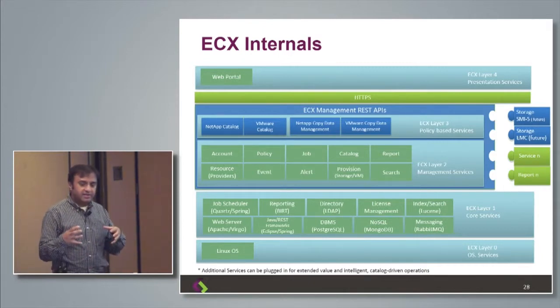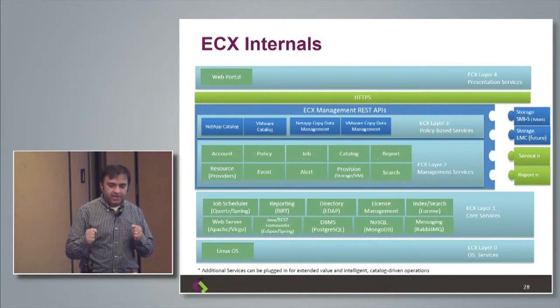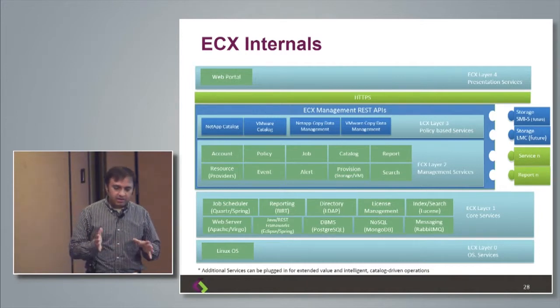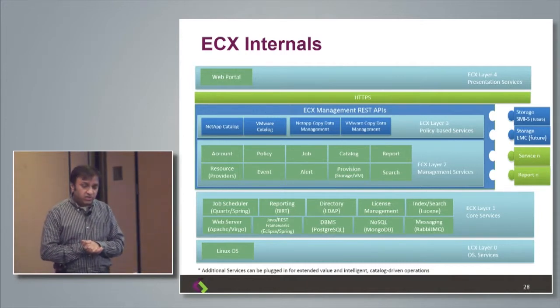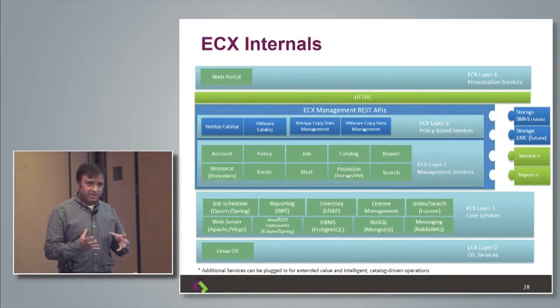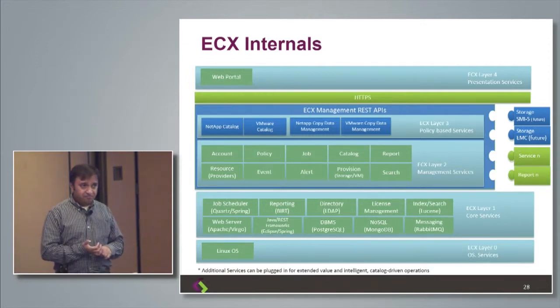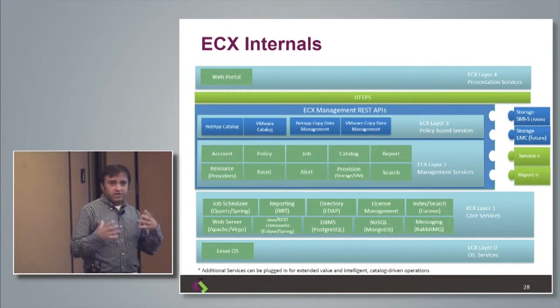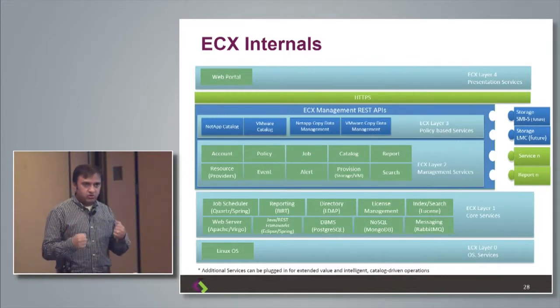On top of these open source services, we built our own proprietary management services. That's layer 2. So here, we have accounting, policy management, job management, cataloging. An important one here is resource provider. So we have these different resource providers for hypervisor, storage. So we can easily go ahead and plug in new storage. When we want to support EMC or HP storage or IBM storage, we can easily add that.